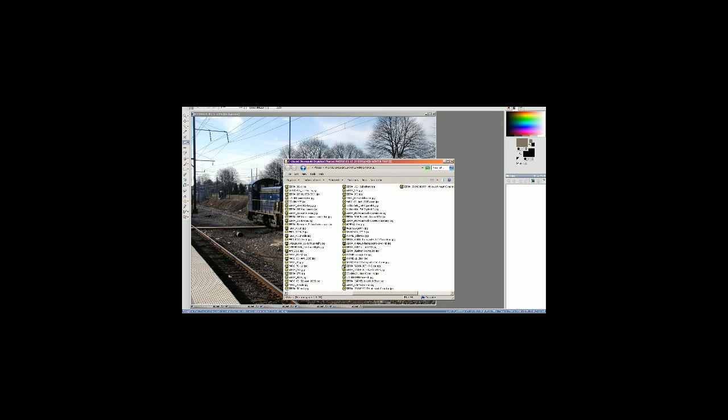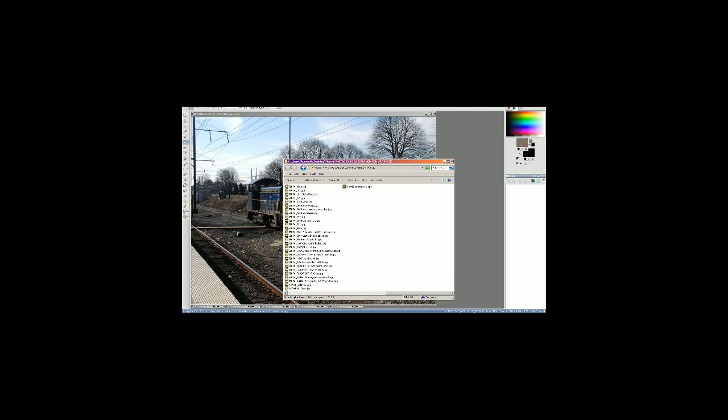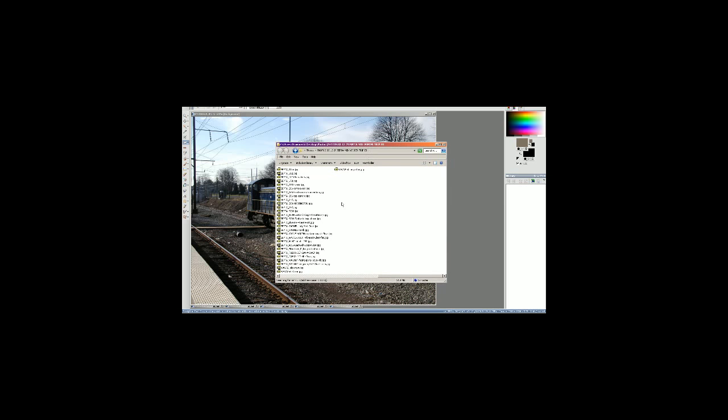Oh, and why was 50 there? Because it was towing the poor AEM7. Is that AEM7? Yeah, one of the AEM7s. They would fail on a pretty much daily basis. That's the one? Yeah, it's the one.